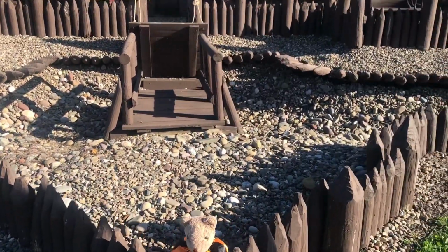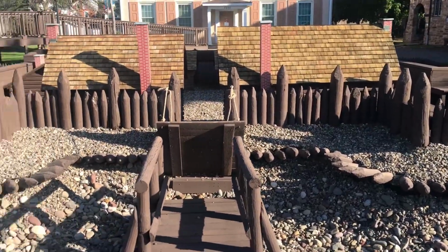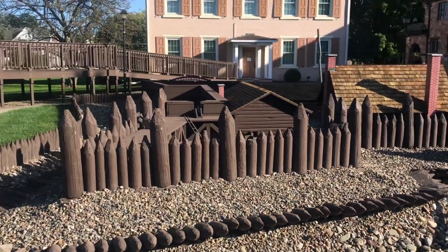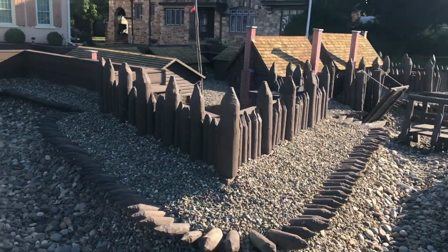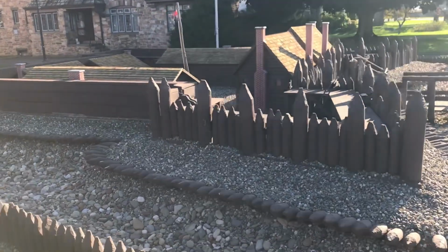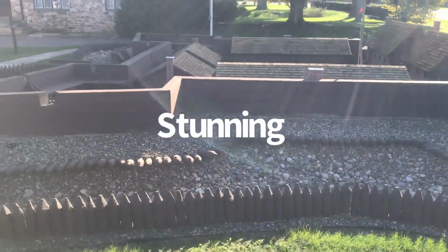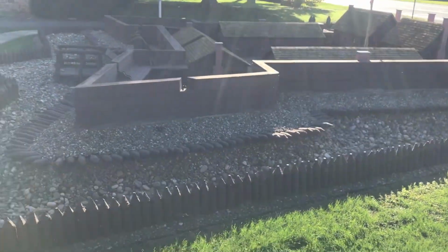So we're going to do a quick tour of the fort. This fort is a 1/6 scale, and I apologize for the traffic. It literally sits on the road. So we're going up a ramp, and this is a 1/6 scale Fort Augusta. We are actually on the property where the fort was emplaced.